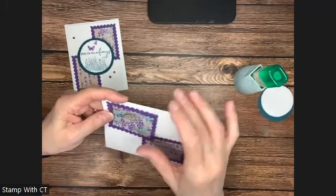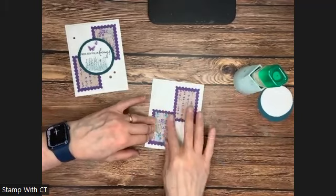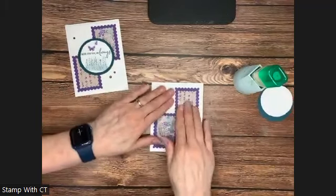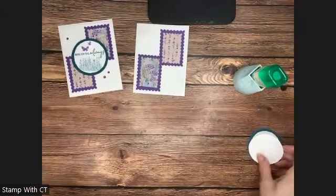So you can tell just with the postage die cuts having those borders, and the paper and the embossing folder, you've got so much interest on this card. It's just so pretty, just like that. But we're going to do some stamping.